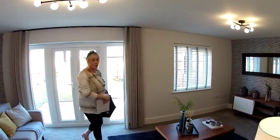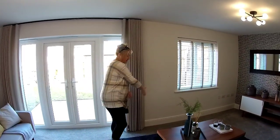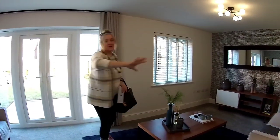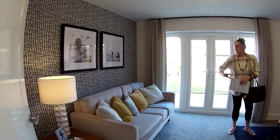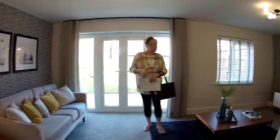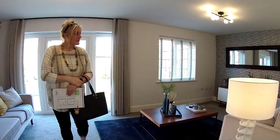I mean, a corner sofa would just be fabulous in here. You can have it there or over there, then you've got all this room here as well. You can have a desk at this end, toys, plenty of room. Feels very spacious.